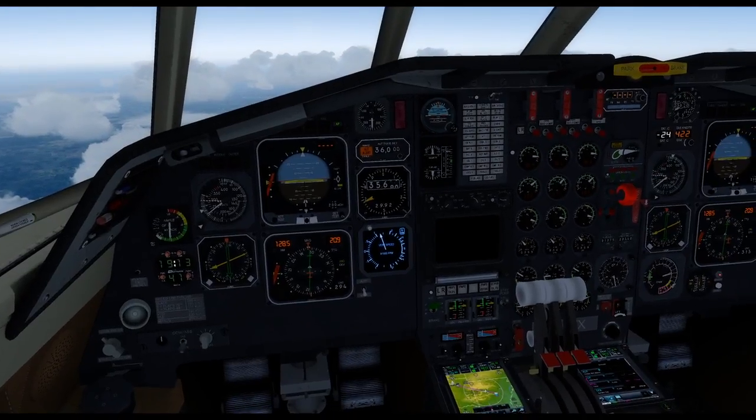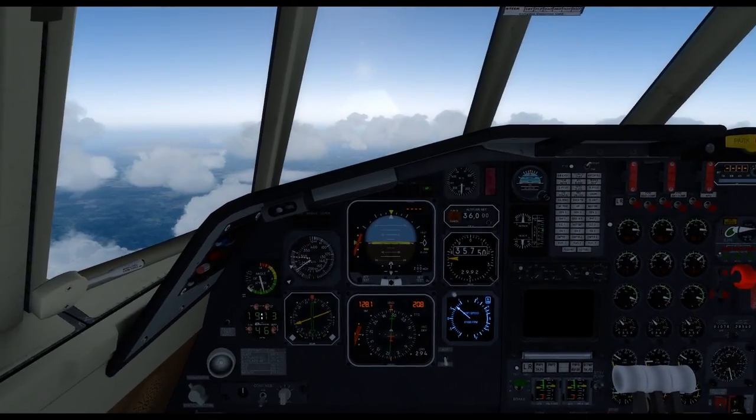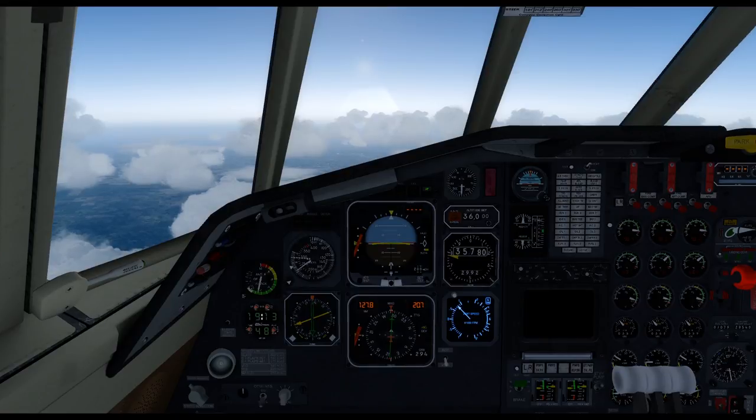Coming up on flight level 360. Altitude capture mode engaged there by the autopilot. And we're going to accelerate up to Mach 0.8 in the cruise.